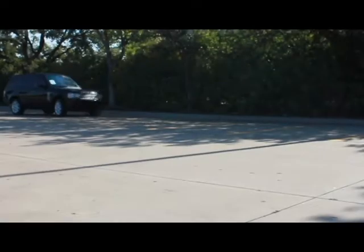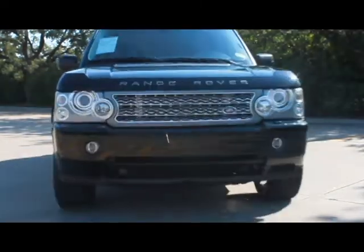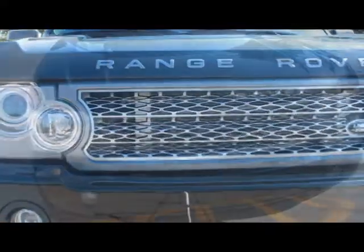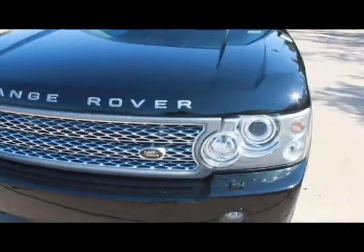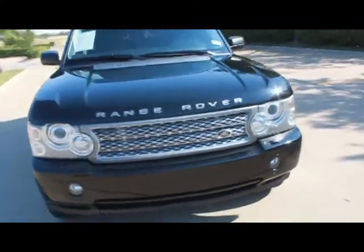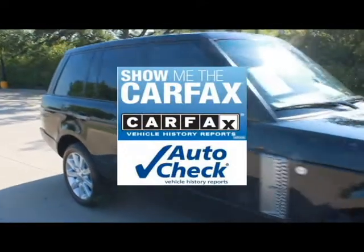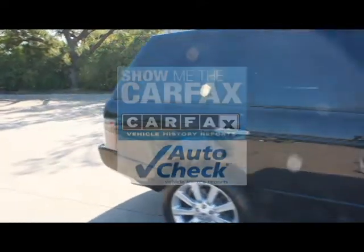This is a 2007 Land Rover Supercharged Range Rover, Java Black, with Jet Oxford leather interior and 48,166 miles. This vehicle represents luxury at its finest here at Texas Cars Direct. This car has a clean CARFAX report and AutoCheck history report.